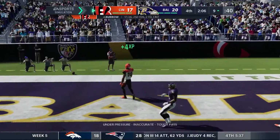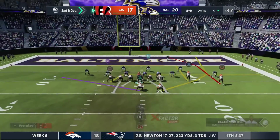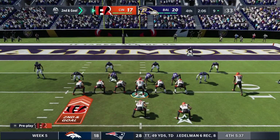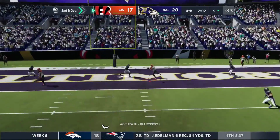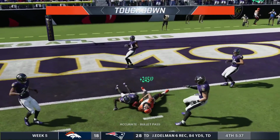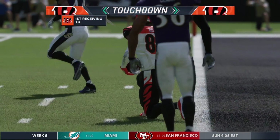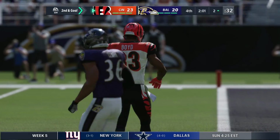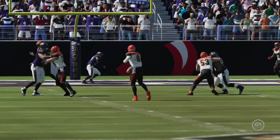Now, here's a look for the end zone, but that one's going to wind up incomplete. He was looking for his favorite target, A.J. Green, that time. But it'll be 2nd and goal. 2nd and goal. Throwing again, it's Burrow. And that'll be caught. Touchdown, Bengals. It's Tyler Boyd. Complete to Tyler Boyd. His first touchdown on the year. And the Bengals have taken the lead here in the 4th.